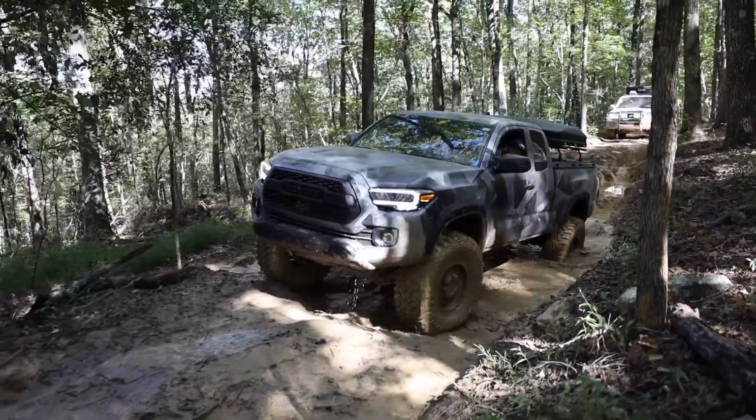However, this is the winter setup for the truck, so I can manage because it's about the same size as the van, and we'll talk about more of that a little bit later.